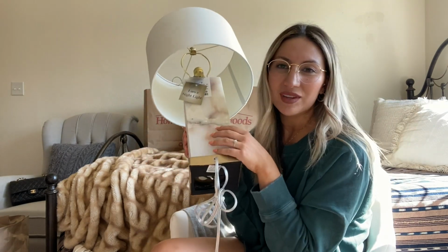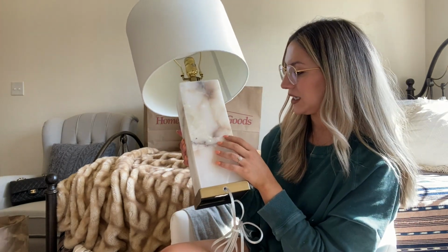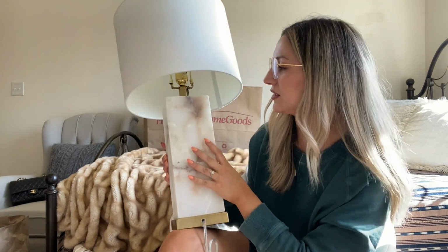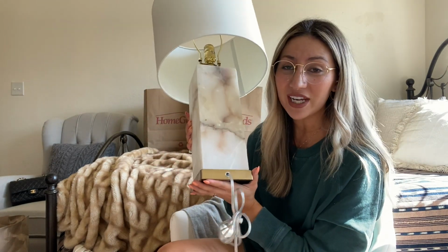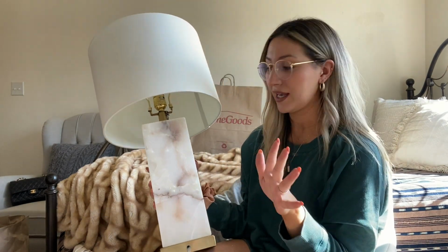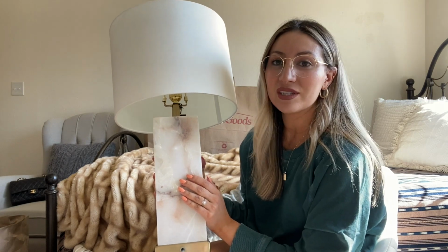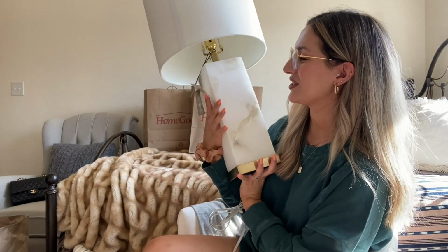I'm just obsessed with this stone material, kind of like a marbly material, to be honest. Comment down below and correct me, because I don't even know what kind of rock this is, but these are so freaking heavy. I have 2 of them, and it was just meant to be. If you see a set of 2 lamps, you just have to do it, because there is no way these were going to be there tomorrow. Someone was definitely going to snag these up, and it was me. So I'm so excited about these.